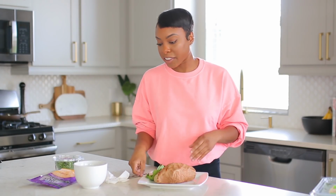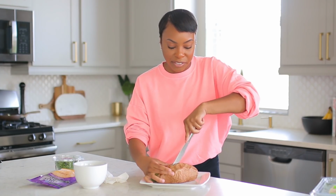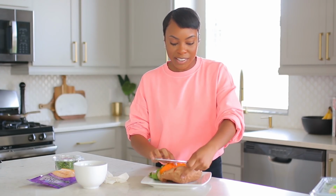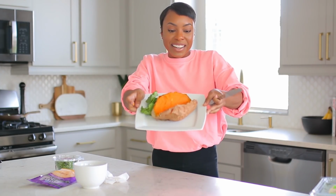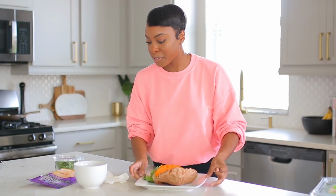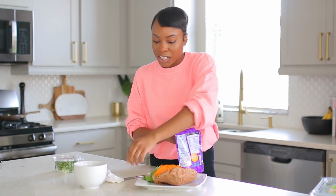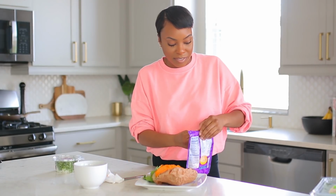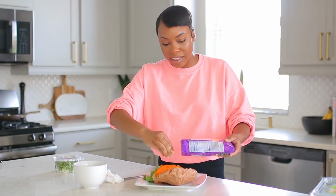All right, so our egg whites are cooked, and now it's time to just add everything together. So first I'm going to cut my sweet potato in half and just pull it apart. You guys can see there, I just separated both sides. And I'm going to add my cheese. It's literally just adding everything else. I'm gonna sprinkle some cheese on there.